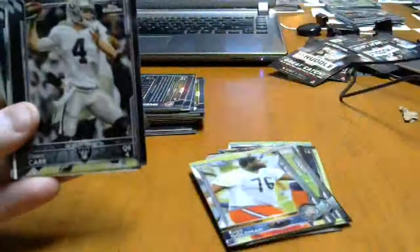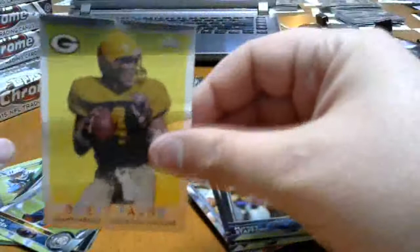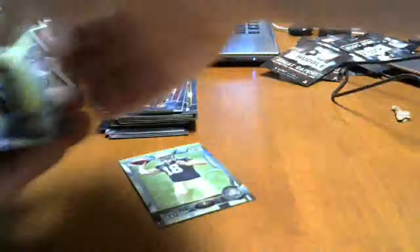Garrett Grayson, Lynch, Sue, Stafford, Shaq Thompson, Kels, Vincent Jackson, David Cobb, Eddie Goldman, Derek Carr, Matthew Stafford, Brett Favre. Looks like one of the 60th anniversaries, Brett Favre. Shane Carden, T.Y. Hilton, Terrell Suggs, Alex Carter, Green Refractor for the Detroit Lions, and Devin Funchess, Carolina rookie.